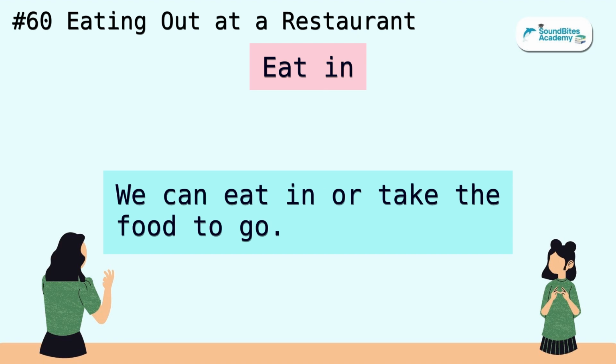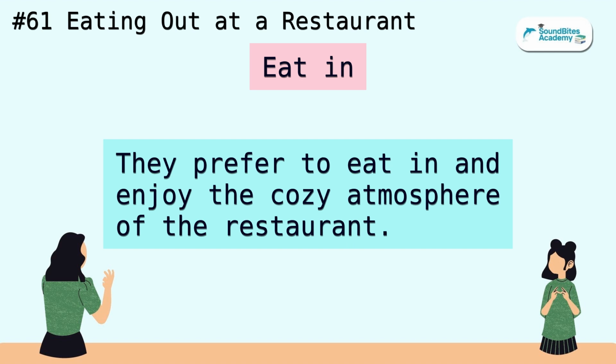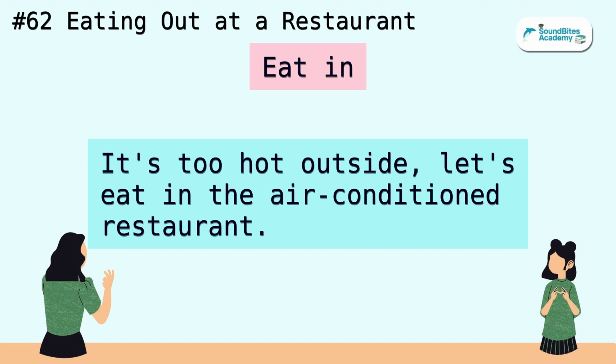Eat in. We can eat in or take the food to go. They prefer to eat in and enjoy the cozy atmosphere of the restaurant. It's too hot outside. Let's eat in the air-conditioned restaurant.